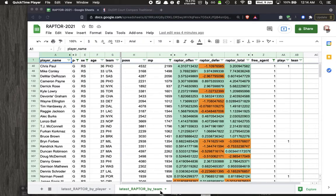So today we're going to continue with our data-driven series and talk about guards that we can target in the off-season. Okay, we're still using the RAPTOR metric. If this is the first time you're watching my video, you can check out the previous one where I talked about this metric. Basically, it's a metric developed by 538.com. It takes into account all the different data available on NBA.com, the player tracking, the play-by-play data, and it presents itself as a metric that is far more accurate than the other metrics that we're used to. So here we have the data.